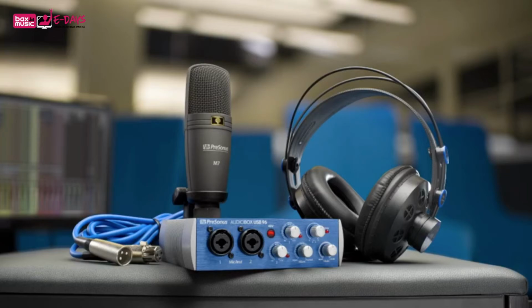Your device block size relates to your buffer size that I mentioned with latency. So the smaller size you pick, the less latency you will have, but it will put harder work on the processing in your computer. So you can mess about with these settings and you can get them right to suit your computer. So lots of different preferences and settings in here.